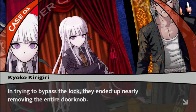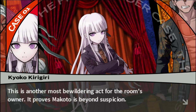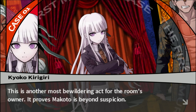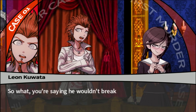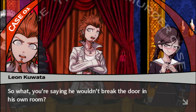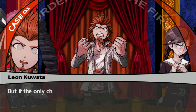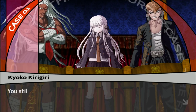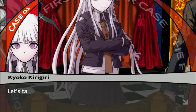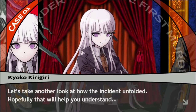In trying to bypass the lock, they ended up nearly removing the entire doorknob. This is another most bewildering act for the room's owner. It proves Makoto is beyond suspicion. Thank you for helping prove my innocence, Kyoko. So what? You're saying he wouldn't break the door in his own room? Well, it's not like I'm a girl and I have a lock on my bathroom door and I therefore locked myself out, so... But if the only choice you have is to break it, you break it. There's nothing bewildering about it. You still don't see? Okay then, let's take another look at how the incident unfolded. Hopefully that will help you understand.